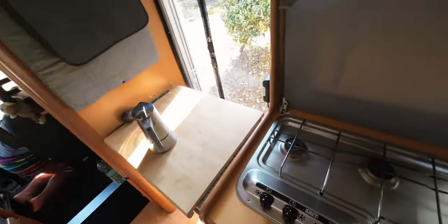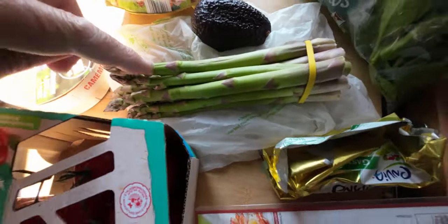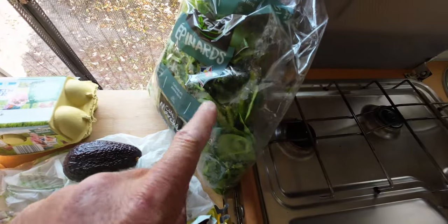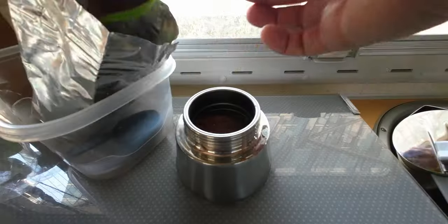And you guys won't believe it, but it's actually warm enough to put the awning out just a little bit. Do you want some breakfast? I've been to the shop in a few days. So we got some eggs, avocado, asparagus, butter, bacon, wine tomatoes, this dude's camembert, and maybe spinach. There might be a small piece of toast somewhere, let's see.